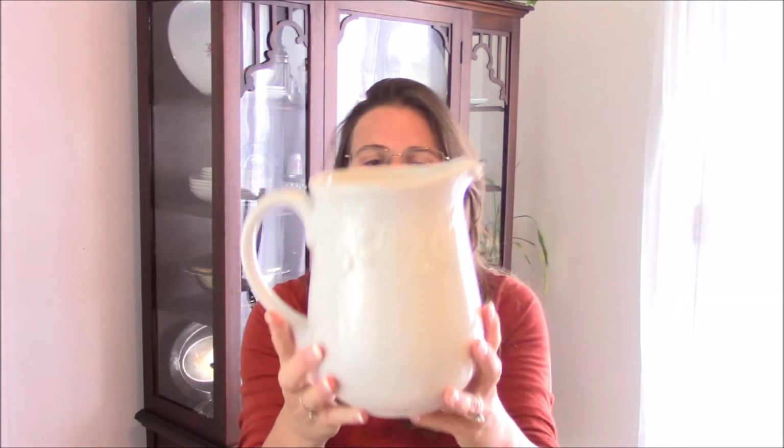Up next is a white pitcher. I did get this from Goodwill. Tag says $3. I probably got it 50% off, but I might have paid $3 for it because that's within my $5 threshold. That's about the price that I'm willing to pay for things.